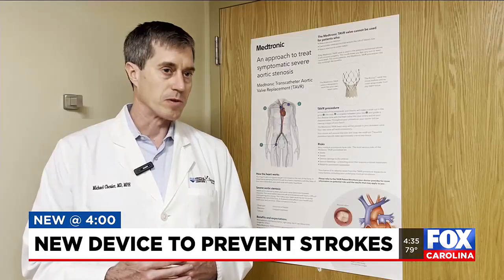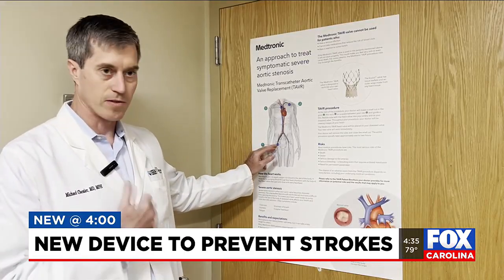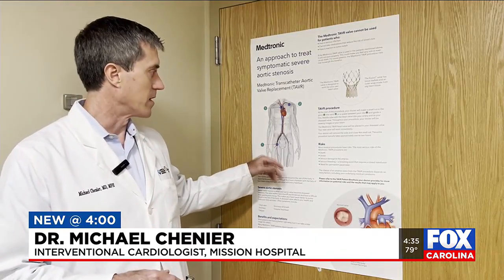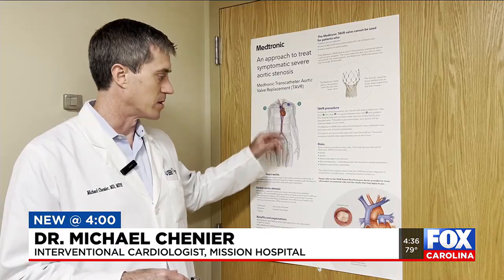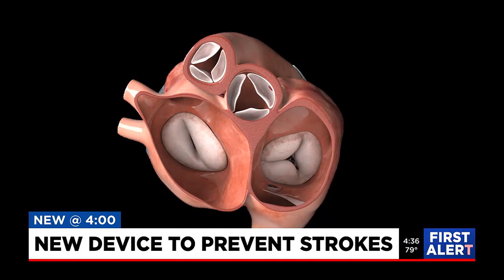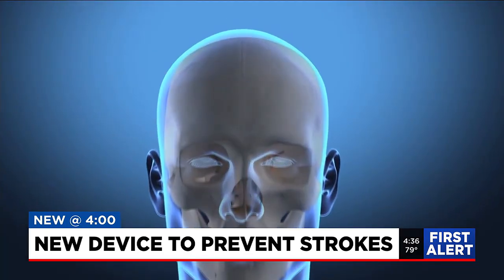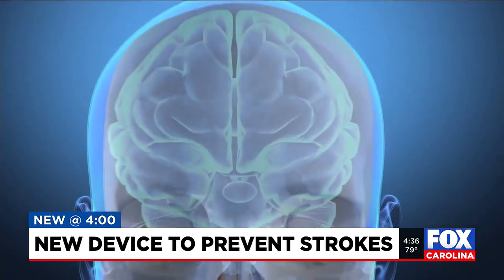So when we do that, we typically go from the leg artery. And so we access the leg artery. We do not have to do open heart surgery for that. We advance the valve up to the heart and implant it. This procedure widens the opening of that valve, but in the process, sometimes calcium that is built up around the valve is released, and that can travel to the brain, causing a stroke.